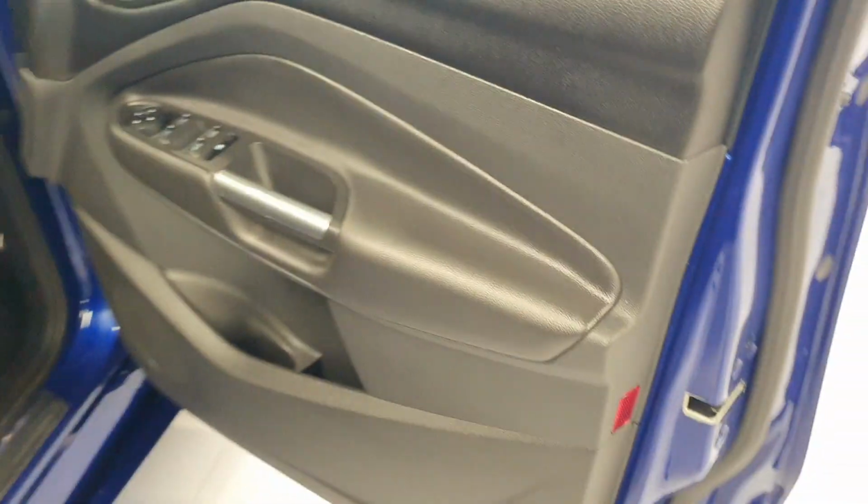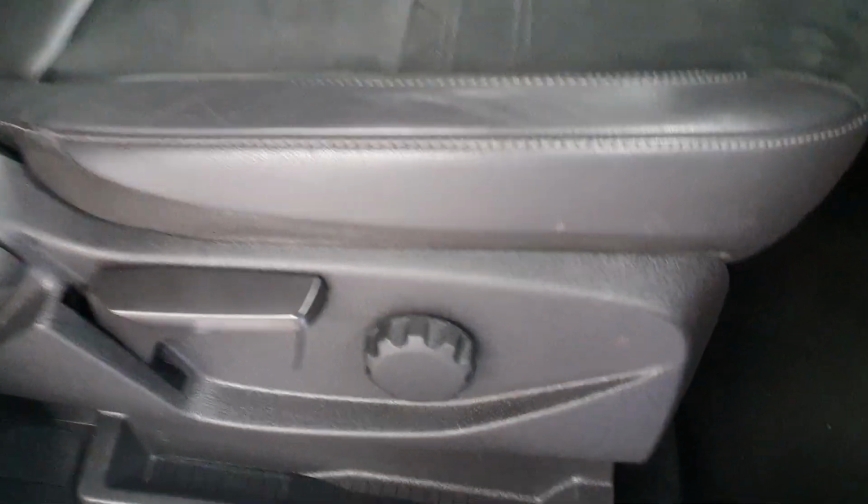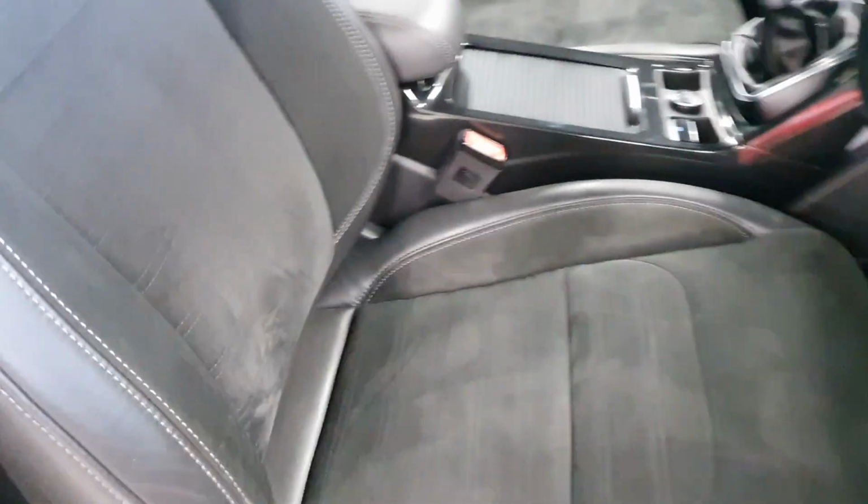Coming on to the interior, all 4 electric windows, electrically adjustable mirrors, electric folding mirrors. Got a height adjustable driver's seat with lumbar support. Sorry, is that lumbar support? No, sorry, that is not lumbar support. That's supposed to raise the front of the car, I think. Oh no, that is lumbar support, apologies. Got confused with that one.